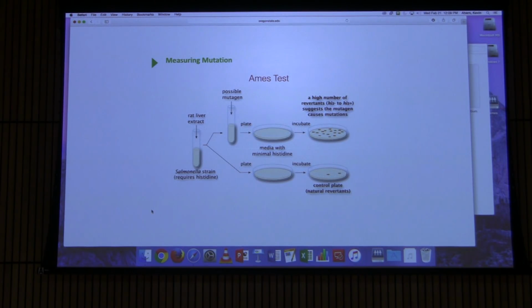If I say that I have a mutation rate of 1 in 1,000,000, and I plate 10 million bacteria on here, I might see roughly 10. Okay? I might see roughly 10 here. Whereas if I have a mutagen that changes the mutation rate to 1 in 10,000, okay, I would expect to see 100 times more, or 1,000 mutations, right? Or 1,000 colonies that are red.